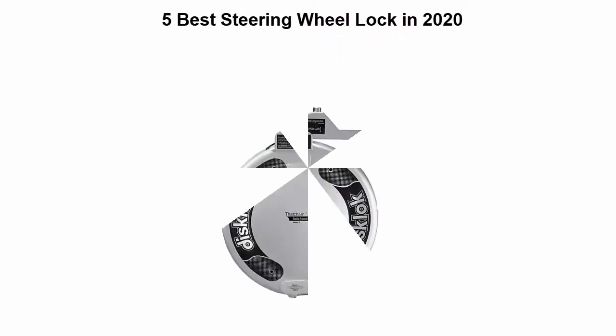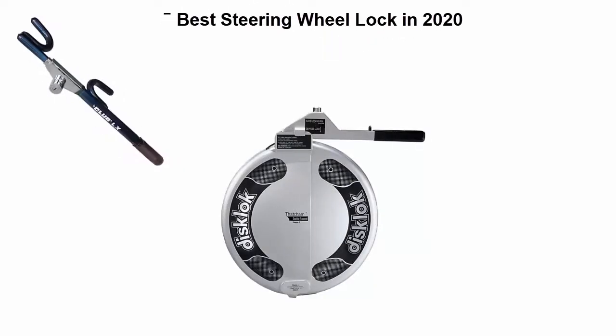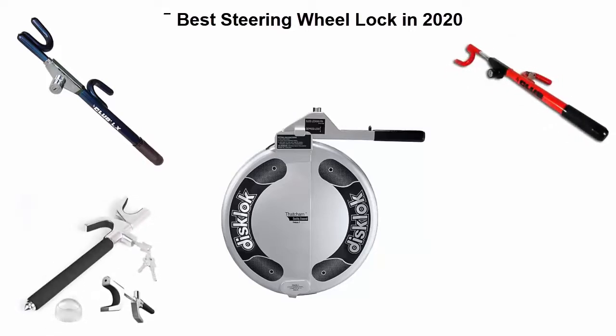Five Best Steering Wheel Lock in 2020. We are going to check out the top 5 best steering wheel locks at the current time. This list is my personal opinion, and I try to rank them based on their price, quality, durability and more.